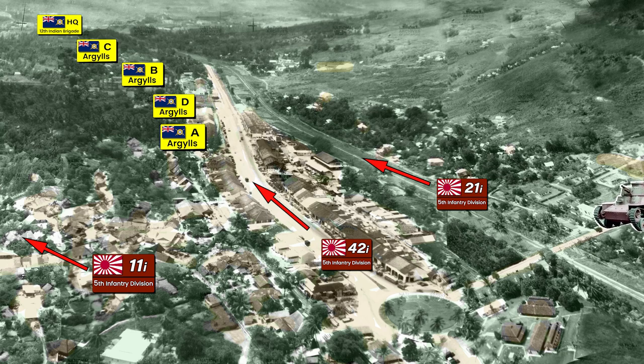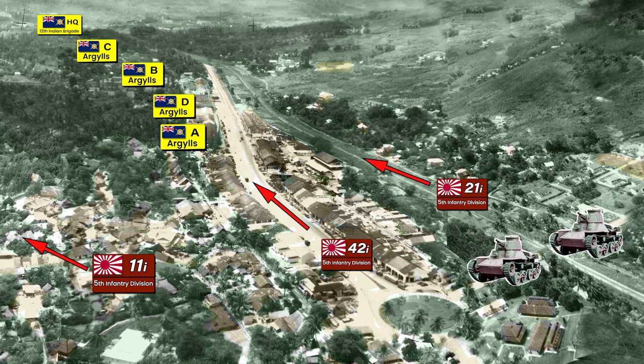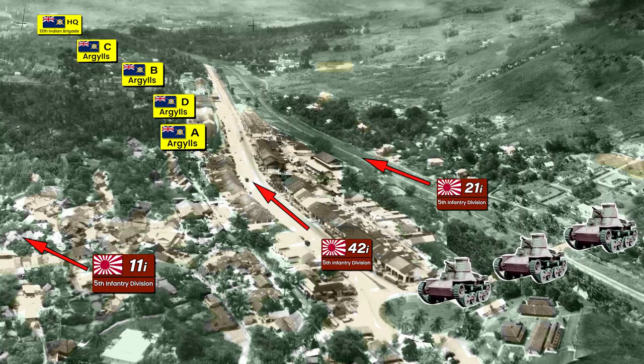This, in effect, left the 12th Indian Brigade with only the four companies of the Plymouth Argyle, a force of less than 400 men, to confront the Japanese 42nd Infantry Regiment and their 6th Tank Regiment. With that, the Argyles decided to fortify both their roadblocks with anti-tank mines.